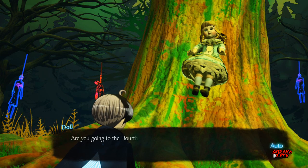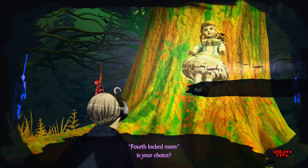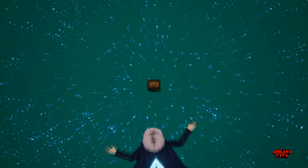Are you going to the 4th locked room? At least they gave us a hint on where we're supposed to go, because we need to have all the solutions that we need.